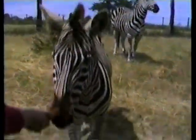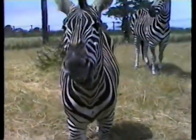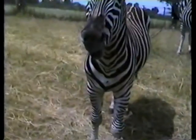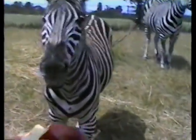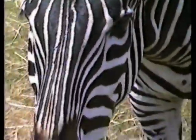Got some zebra right here pretty close up. See how close I can get to that zebra right there. Oh, those carrots. Here's my hand right in front. An apple. See how close I can get to it. He's eating a carrot right now. See how vivid his stripes are, the high contrast? It's kind of amazing.